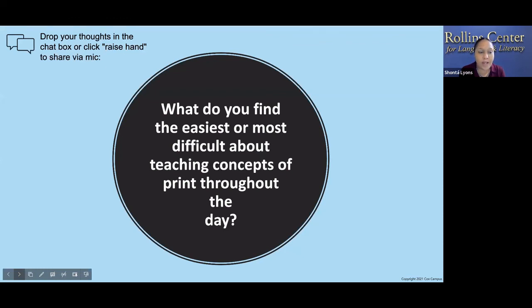So again, this is a time where you can drop your thoughts in the chat, or raise your hand if you want to get the mic. But what do you find the easiest or the most difficult about teaching concepts of print throughout the day? And feel free to share that with us today if you have any offerings.